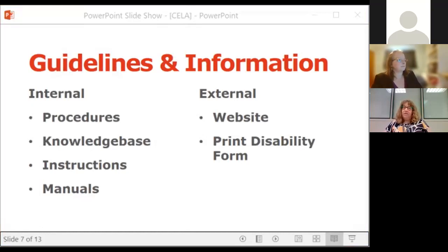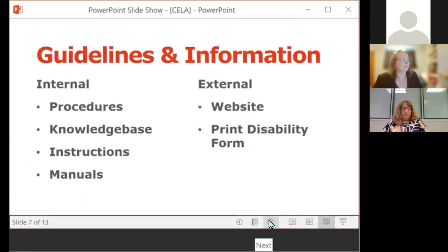This is a guide to explain to frontline employees and patrons what services we provide. The accessibility services loan page gives them our service overview and the accessibility services loan application form. I'm going to now discuss the training that we did with our employees.